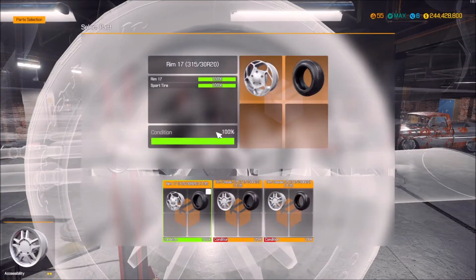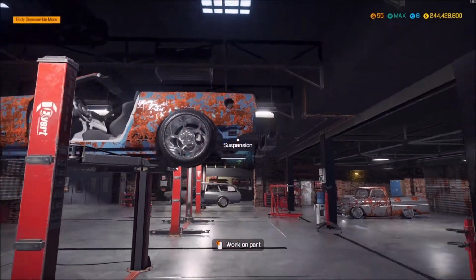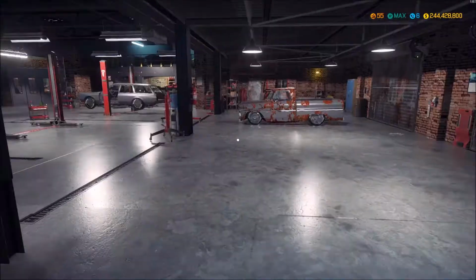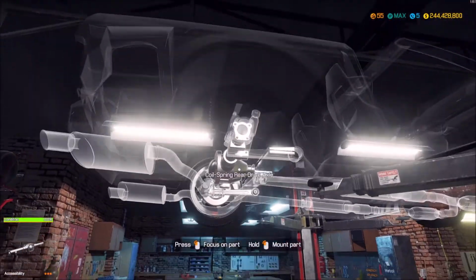All right, let's see what that's going to look like on here. I think it's going to look a little ridiculous, but we'll see. Not too shabby, I don't think. I think we're good. I like how wide it is, or how open it is. So that may not be too bad.